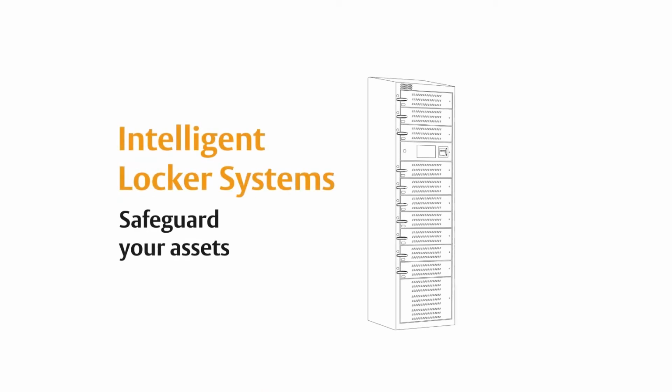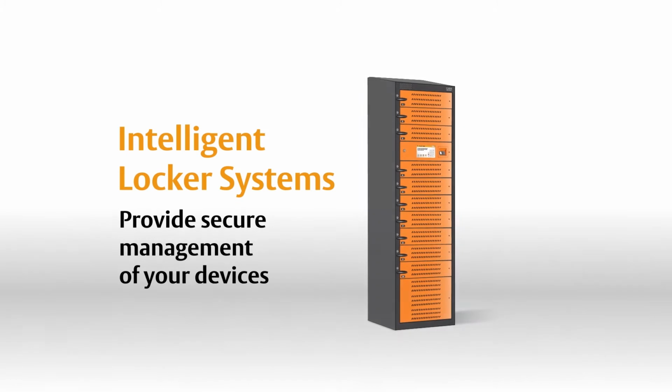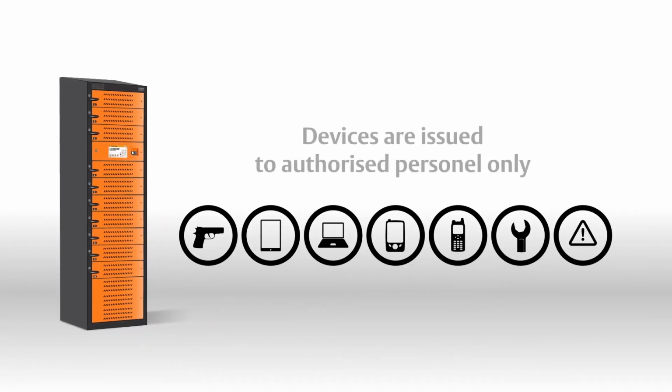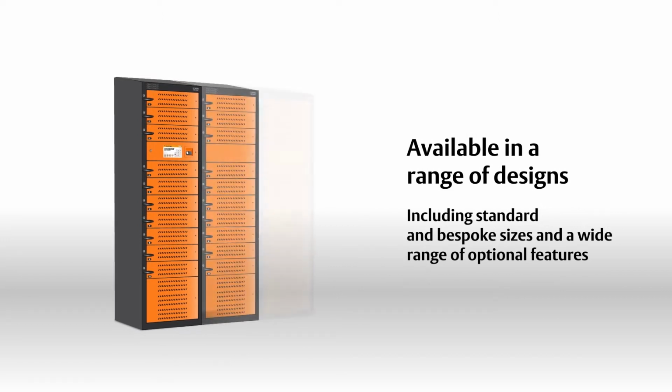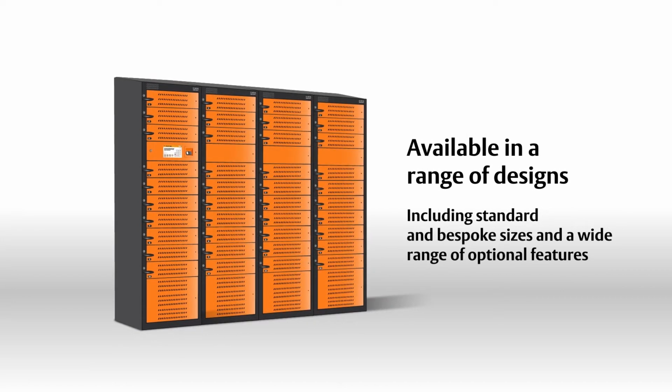Traka intelligent locker systems provide secure management of your devices. With controlled access permissions, devices are issued to authorized personnel only. Lockers are available in a range of designs, with standard and bespoke sizes, and in a wide range of optional features.